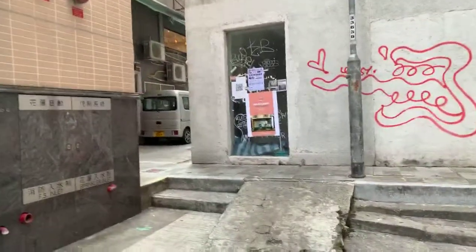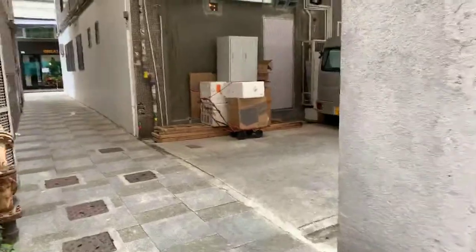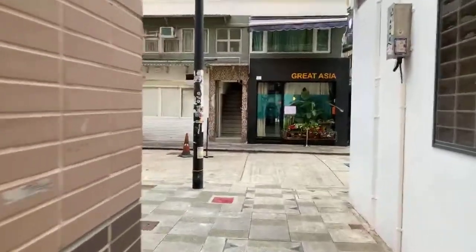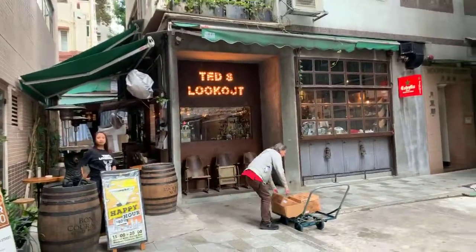Oh, some more. Wow, this little lane here. Yeah, this little lane. Treasure. It's like a yuppie place here. Very nice, Jasmine. Mark, I wish that the three of us will be here one of these days. Oh, wow.